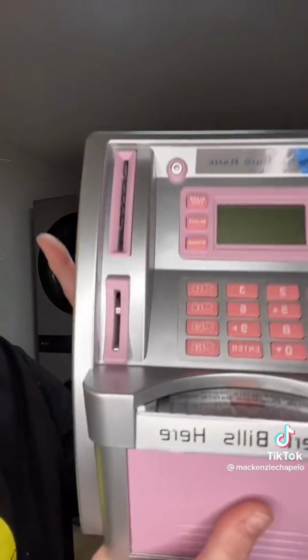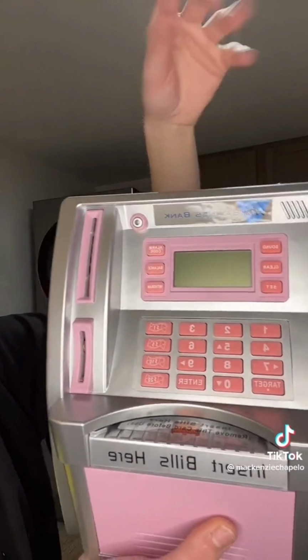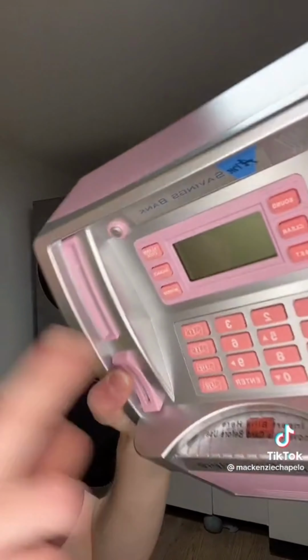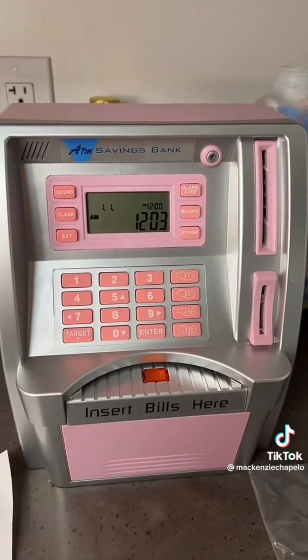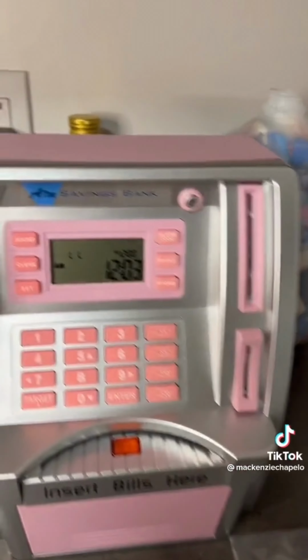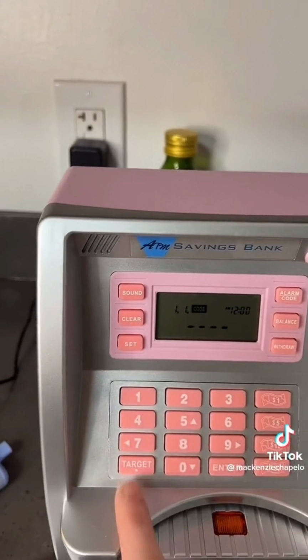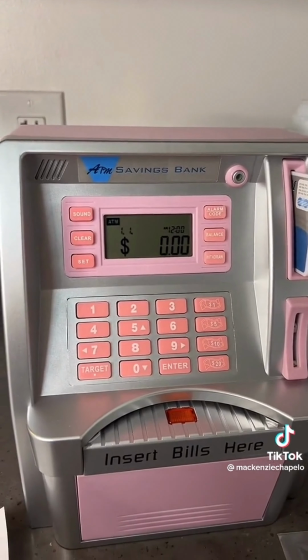Okay, ATM tour. So this is battery operated, and it will tell me how much I have, and this is where I stick the money in. Oh my God. Okay, let me put batteries in this. This is so cute. I can't figure out how to set the time, but it's only 2 minutes off anyway, so whatever. But look, here we go. It's super loud, so I'm gonna put my pin in. Hang on. Okay, look how cute. So yeah, I have $0 in it right now.